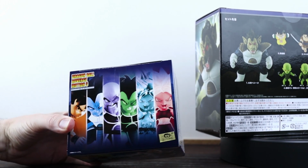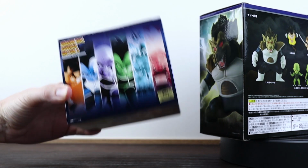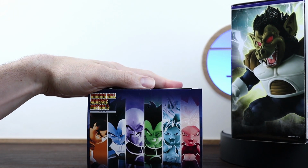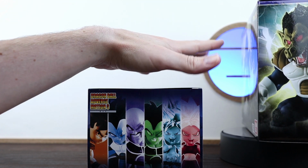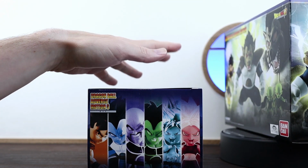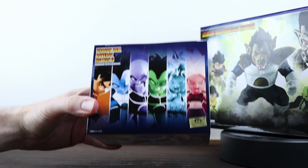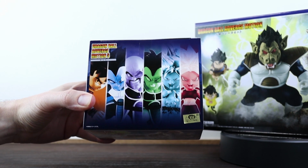Okay, so the release this time is split into two parts. You've got the Dragonball Adverge Motion 5 set, and then you also have a Premium Bandai exclusive, which is the Great Ape Vegeta Set. So we'll have a look at the Ape in a moment, but first we'll have a look at the Motion 5 set.